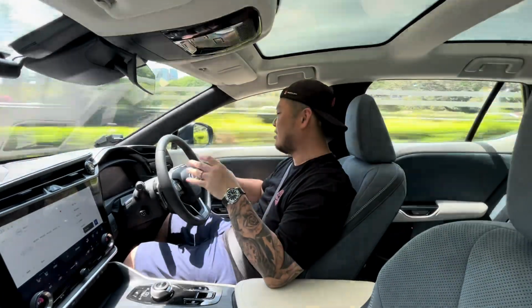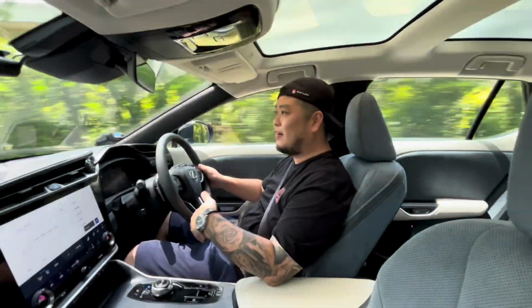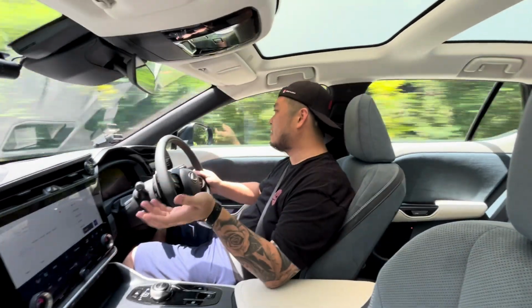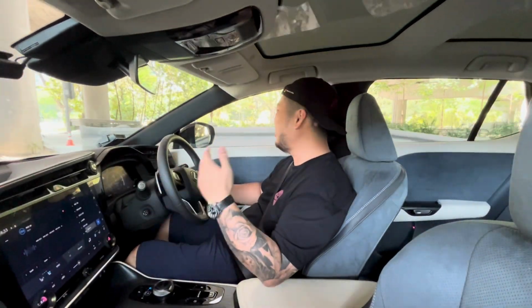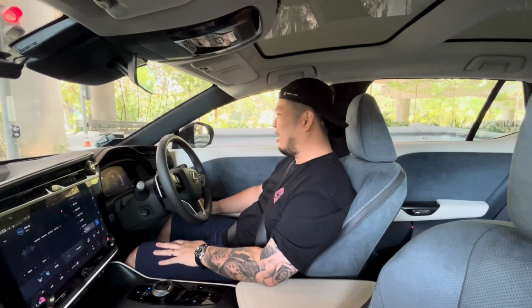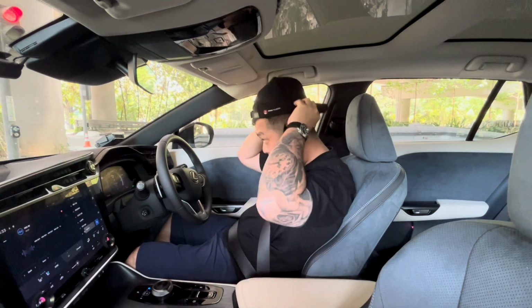But in any case, I am also the person who said that the Lexus RZ probably didn't need to be this fast because of the demographic that it serves. So in that sense, if you drive the RZ in a calm and collected manner, like you would a family car, then I don't think you're going to have any real issues with the suspension setup. In most settings, the suspension setup of the RZ is absolutely comfortable, super comfortable.